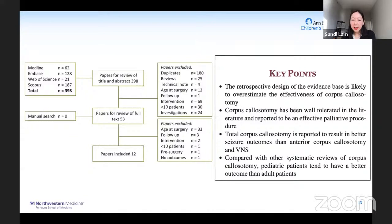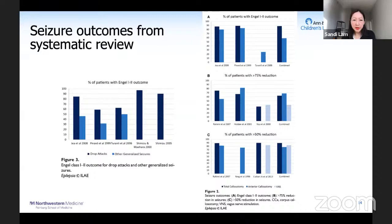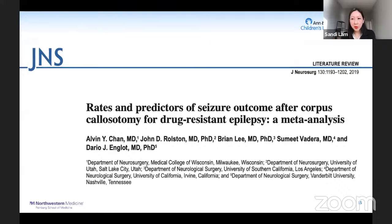And it is relatively well tolerated in children. So when we look at the different papers that were selected, the drop attacks are in the dark navy blue, and other seizure types are in the lighter blue. You actually have quite a high rate of patients with a meaningful reduction in seizures, with an Engel class one or two outcome. So that's important to note when thinking about patient selection and the role of surgery, and weighing it with the surgical morbidity.